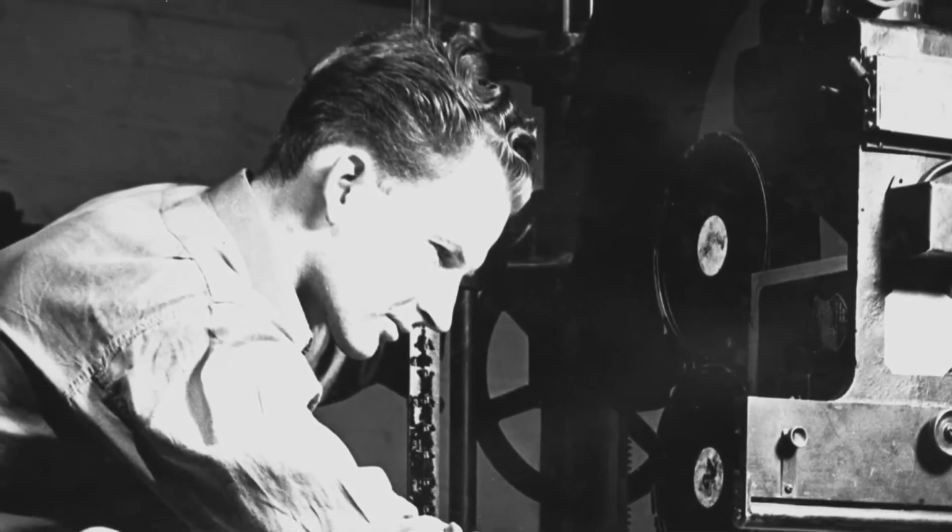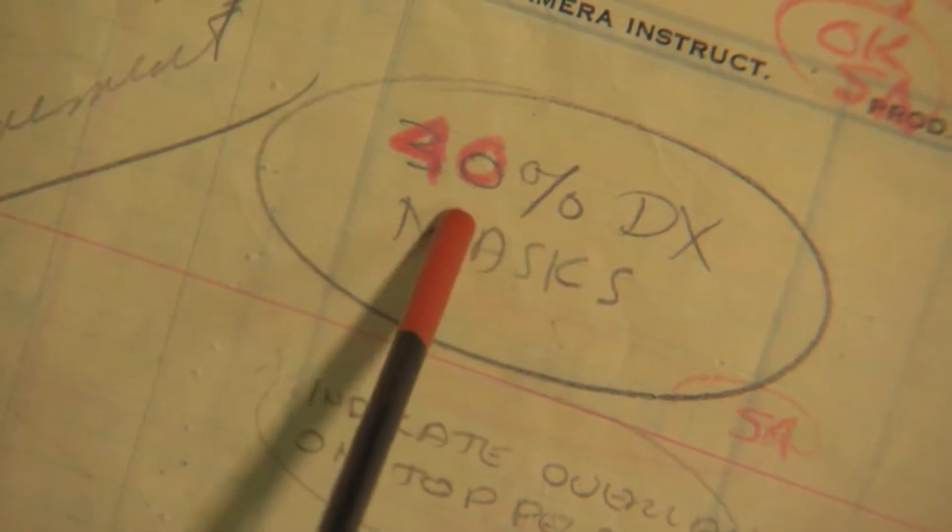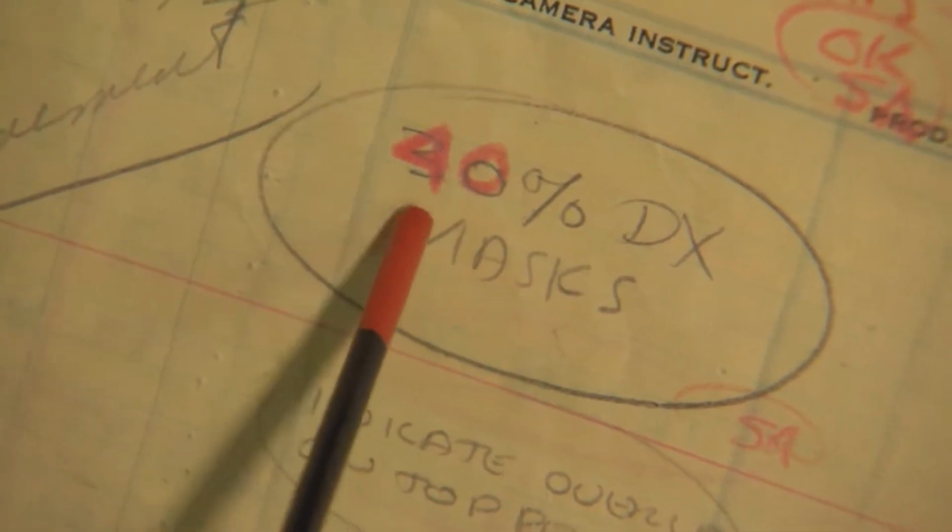To get a natural looking shadow, they tried out 30% exposure. They decided to up it a little bit so the shadow was a little bit darker and make it 40% exposure.